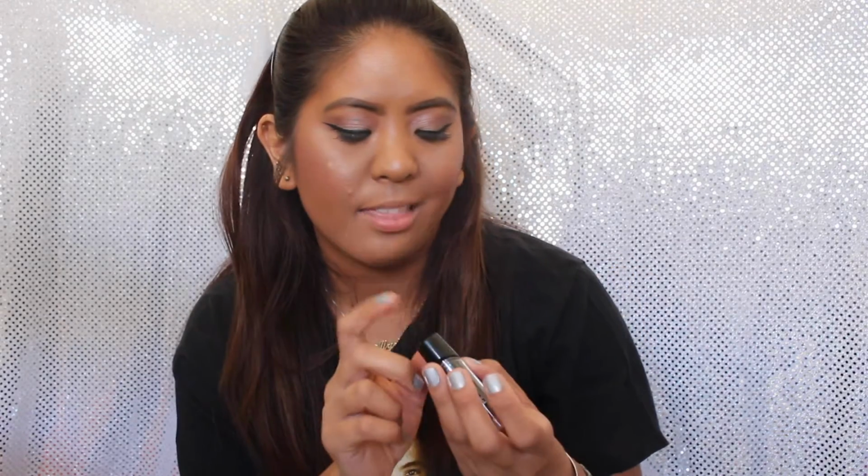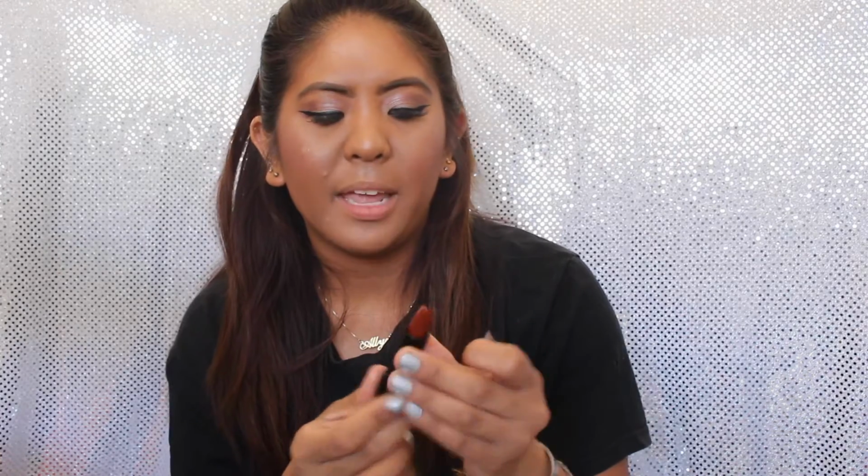So the last thing I will be doing is applying my lippy, which is my lipstick, of course, and I picked up the Wet n Wild lipstick in the shade Mink Brown, number 534B, which looks like this.